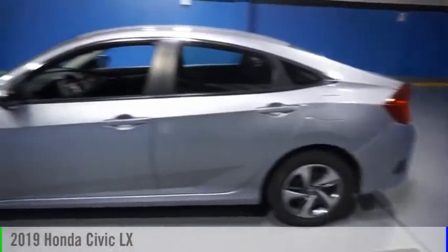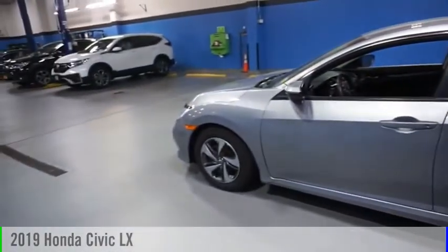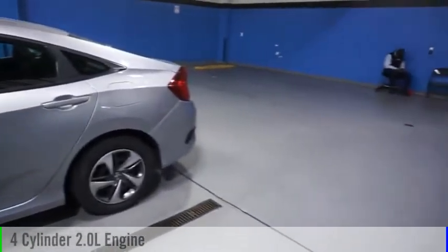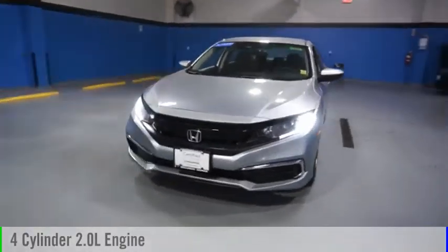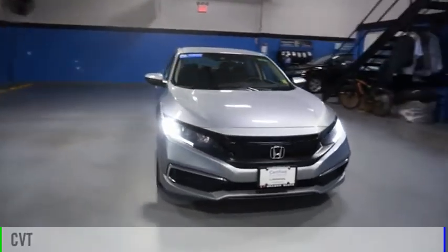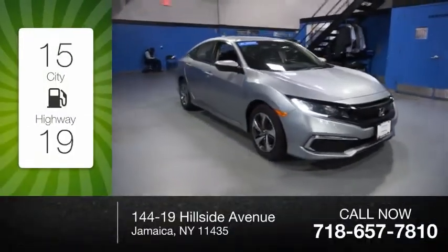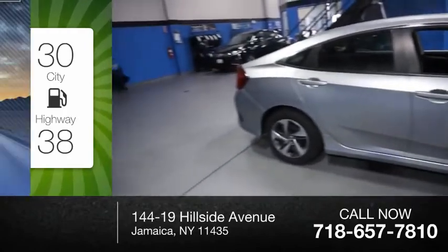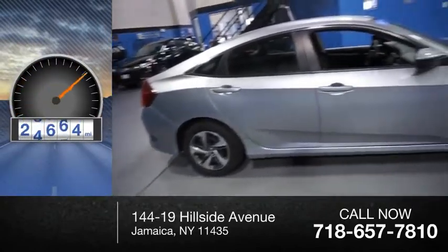Take a ride in the 2019 Civic. This vehicle is powered by a front-wheel drive, 4-cylinder, 2.0-liter engine and comes with a continuously variable transmission. Great fuel efficiency saves you money by requiring fewer trips to the gas station. This vehicle has less than 30,000 miles.